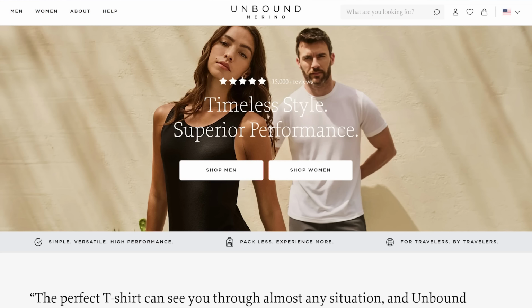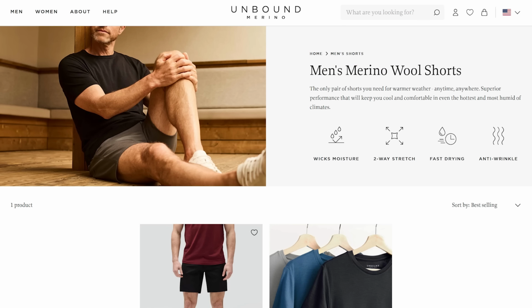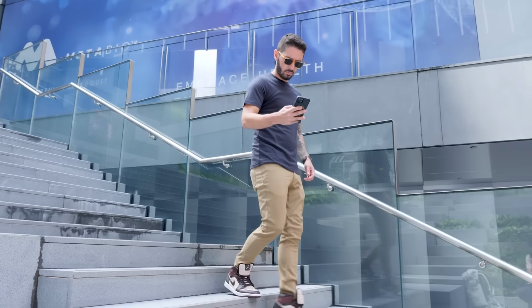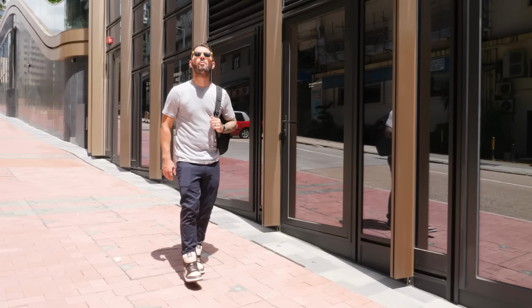Next up on the list, we actually have a non-bag brand, the only one that I thought was worth mentioning, which are these guys, Unbound Merino, who I am wearing at this moment in time. These travel pants, me, obsessed. I'm gonna be honest, I like their shirts, I like their shorts, but I don't think I'll ever buy a pair of pants from a different brand in my entire life. And I get a lot of clothes sent to me for free to test out, and these travel pants just look good, they feel good.